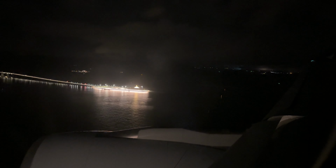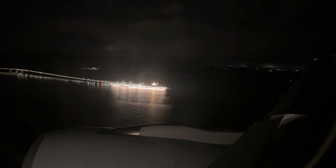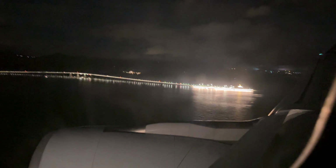After 1 hour and 40 minutes, we began our descent into Hong Kong Airport. So let me conclude this journey with Cathay Pacific. Our trip today commenced at NAIA Terminal 3, where check-in, immigration, and security procedures went smoothly. Boarding was efficient, and I found my seat to have very spacious legroom. Although the headrest was old, it remained surprisingly comfortable.